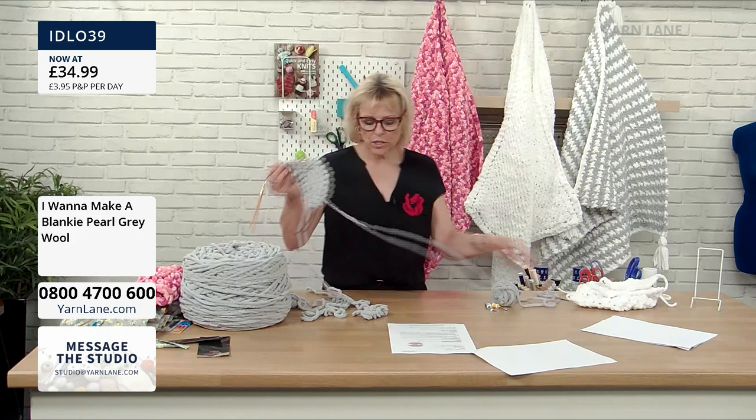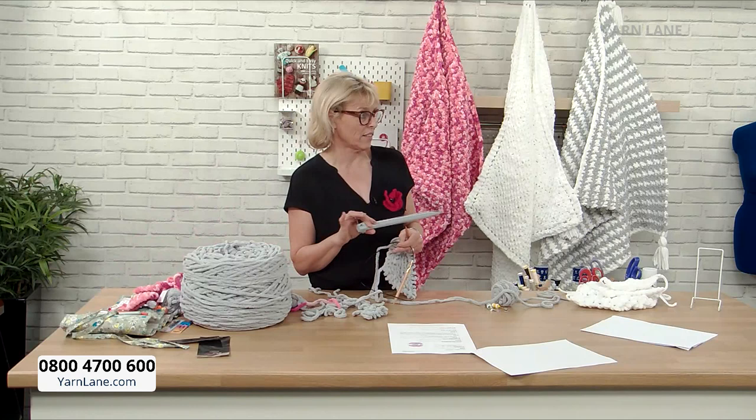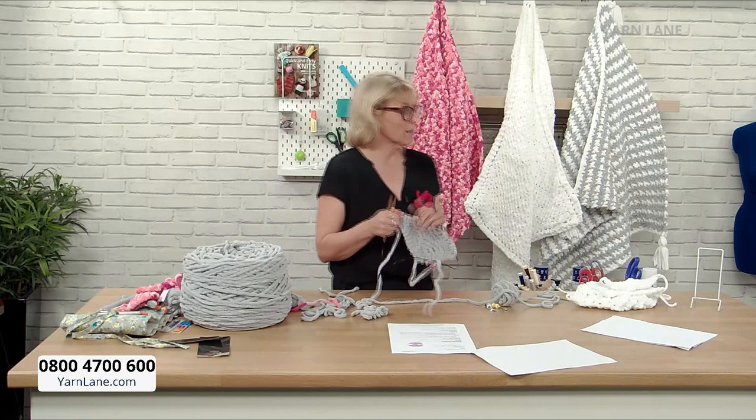For something, you would physically not be able to knit a blanket on that length. No. I'd say, unless you had like 2 or 3 foot long needles, and then you wouldn't be able to take them on trains or anything, would you? Because this is very portable.